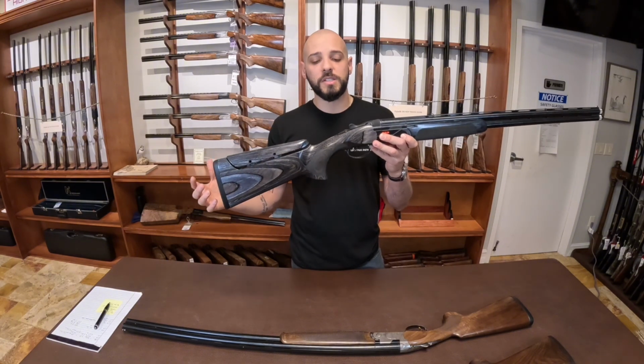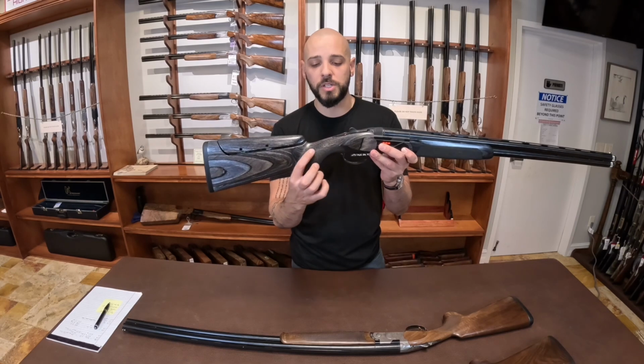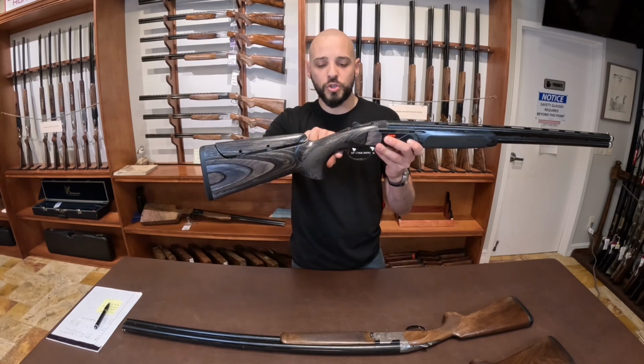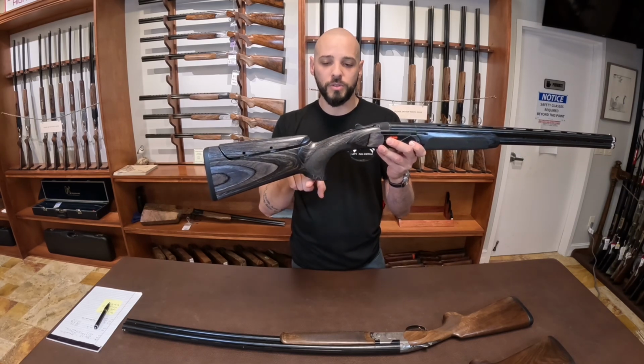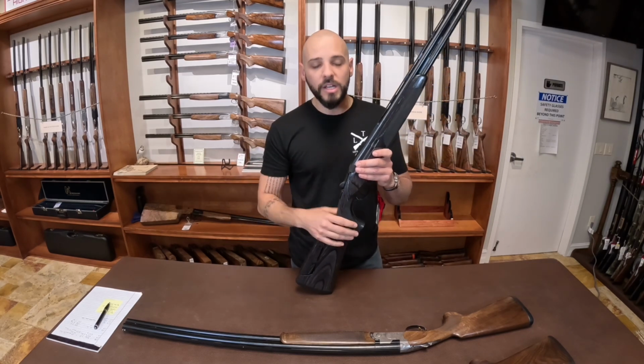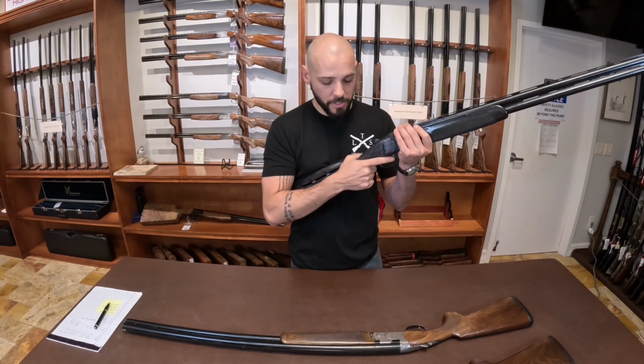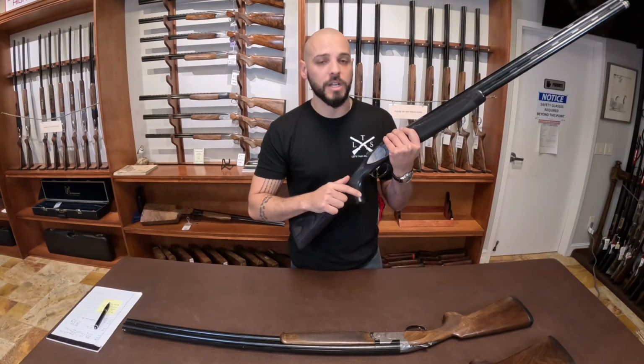If you handle a 694, same grip profile. Love it. Big palm, nice substantial palm swell. You do have a true pistol grip going all the way down. That's what I always talk about, what it feels like a true clay gun. It does feel like a true clay gun. You have a decent palm swell that you can grab your hands around, and the pistol grip is very straight.